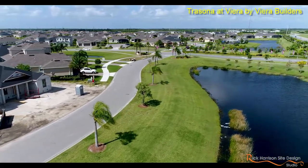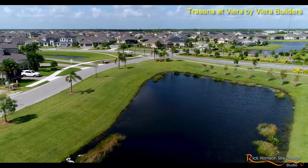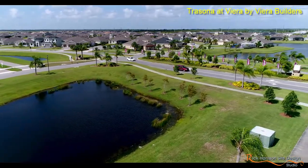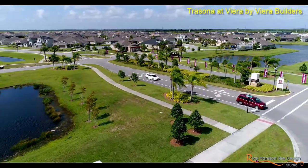Now we're coming up to the main entrance. We haven't even been to the main entrance yet. This is where you want the most impact. And what we did is we've just been showing you where the narrower product was. So we want to make the biggest impact along your main roads.